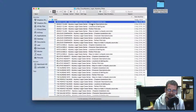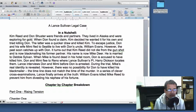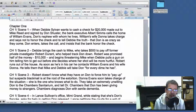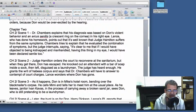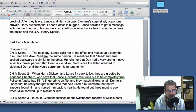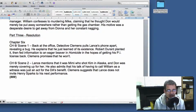Let me take the core of any pre-made plot series, and let's take a look. Here we have one of the plots in the series. You've got in a nutshell what the story is about, and then a chapter by chapter breakdown, and each chapter is then broken into scenes. So chapter 2, scene 1, scene 2, scene 3, right the way through. You've got part 1, part 2, and through to your final chapter, the resolution, chapter 6, scene 1, scene 2.